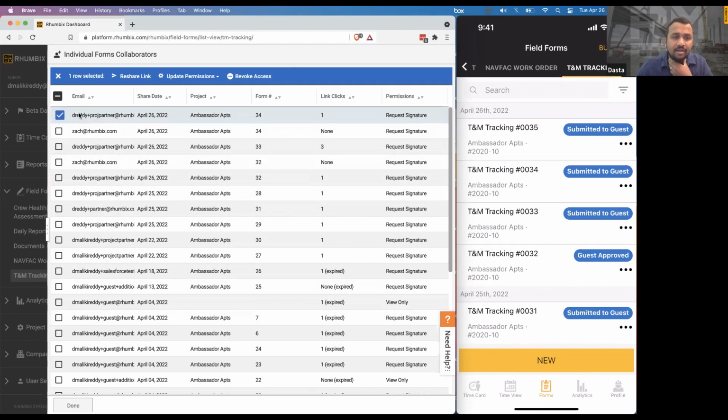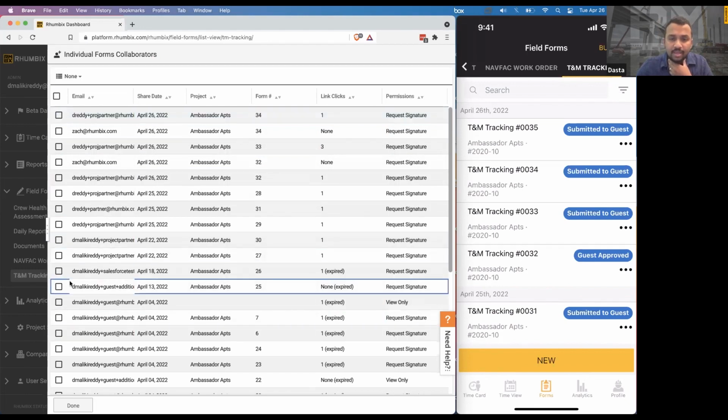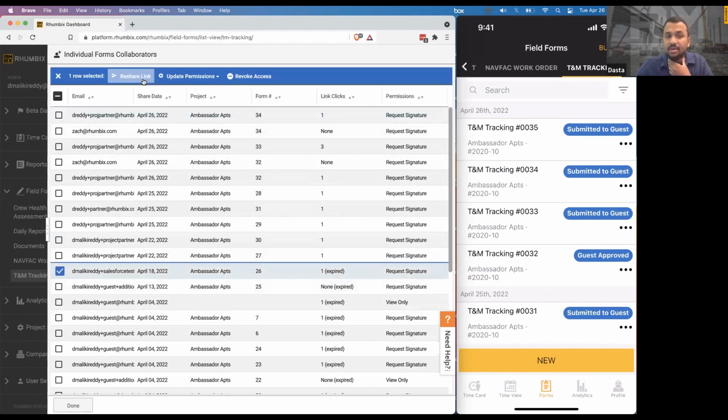And if a link expired, you can just select one that was expired and say reshare link. So it allows you to seamlessly share a previously shared form, and it'll just send your project partner a new link. So you can see how Rhumbix time and materials solution, with both field data capture, field share, and office access to manage collaborators, is a complete solution for end-to-end reporting and visibility into tracking your time and materials tickets as and when they're created, and also the approvals.